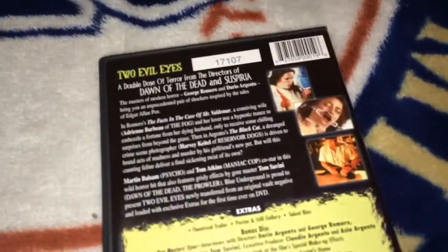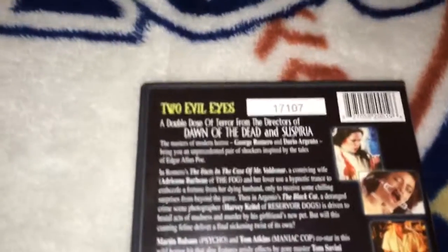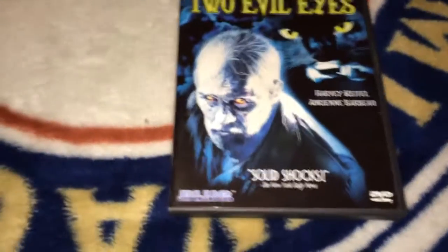Was limited to, I don't know what, it says 17107. So I don't know what it was limited to.